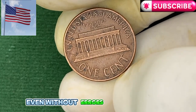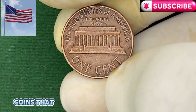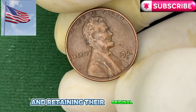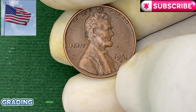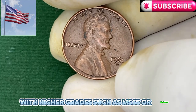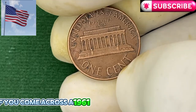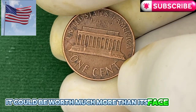Even without errors, the condition of the coin plays a critical role in its value. Coins that have been preserved in mint state, with no signs of wear and retaining their original luster, are highly sought after by collectors. Grading services assign a numerical grade to coins, with higher grades, such as MS 65 or above, fetching premium prices. If you come across a 1961 D penny that looks flawless, it could be worth much more than its face value.